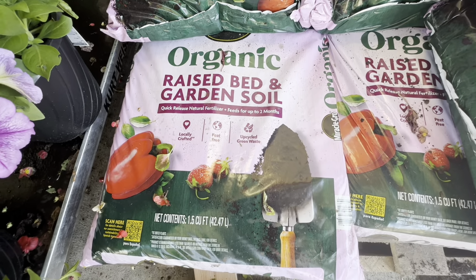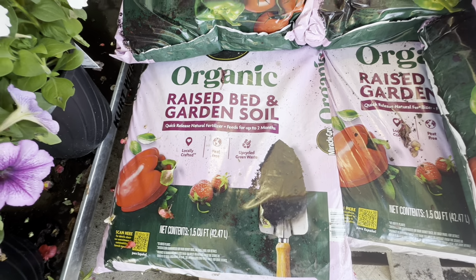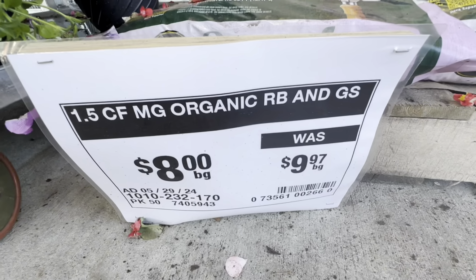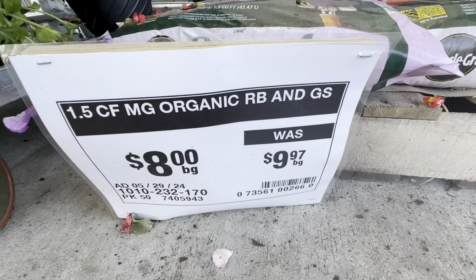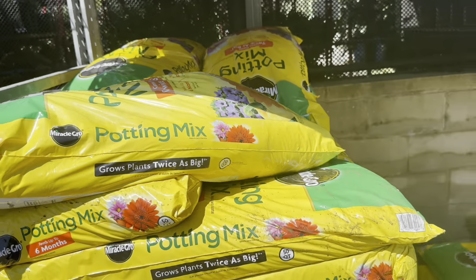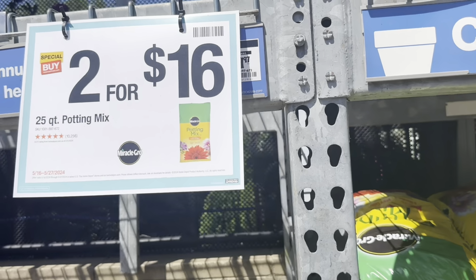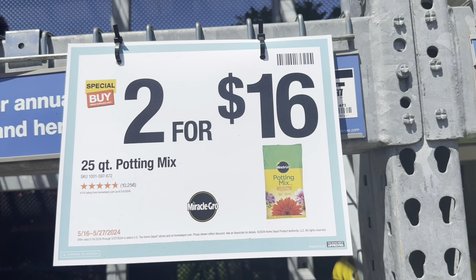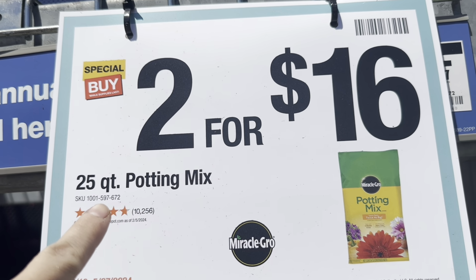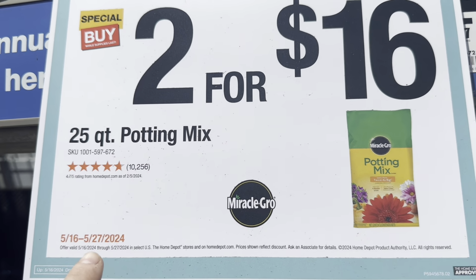Home Depot Garden Center is having a Memorial Day sale on organic raised bed and garden soil by Miracle Grow. The original price was $9.97. It is now $8 per bag. Potting mix by Miracle Grow is on special at Home Depot Garden Center as well. You get 2 bags for $16. That's $8 per bag. 25 quart potting mix, and the sale is good until 5/27/24.